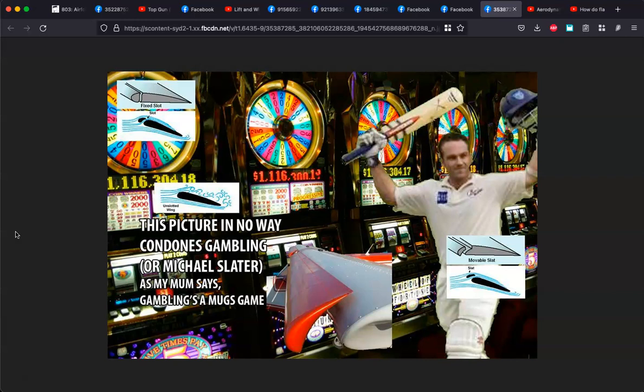So slot machines don't move, whereas Michael Slater, the cricket commentator, he can move. And that helps me to remember that slots tend to be fixed in location, whereas slats can move to generate more lift without wing stalling.